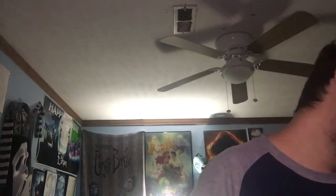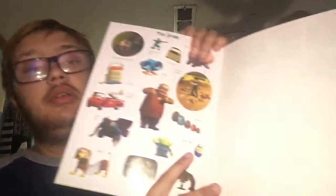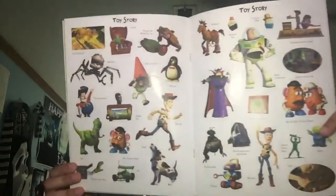Next you get a Toy Story sticker sheet. I'm not going to use this, but, oh wait, I like this horse sticker. You get stickers of some characters from the Toy Story movies, and this is from Toy Story 2. I think that's really cool. I think that's all the stickers, and then Toy Story again. So you know, it's really cool.